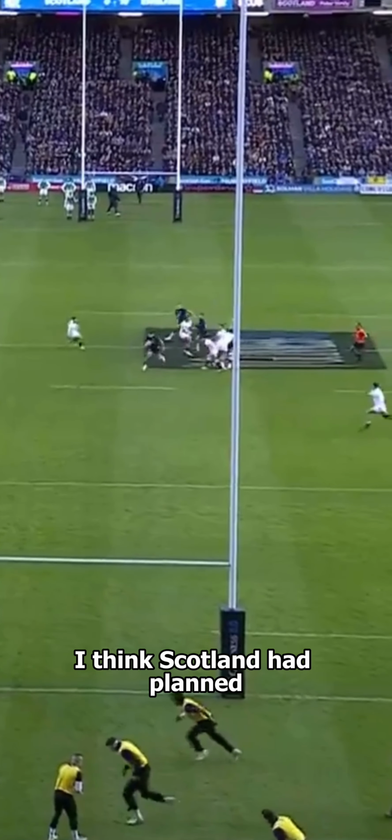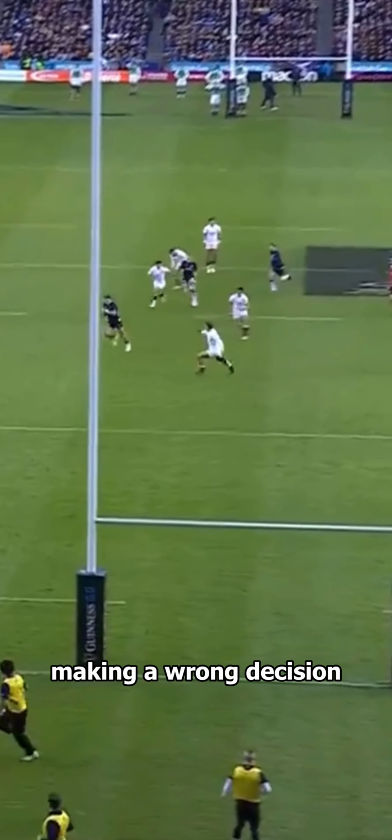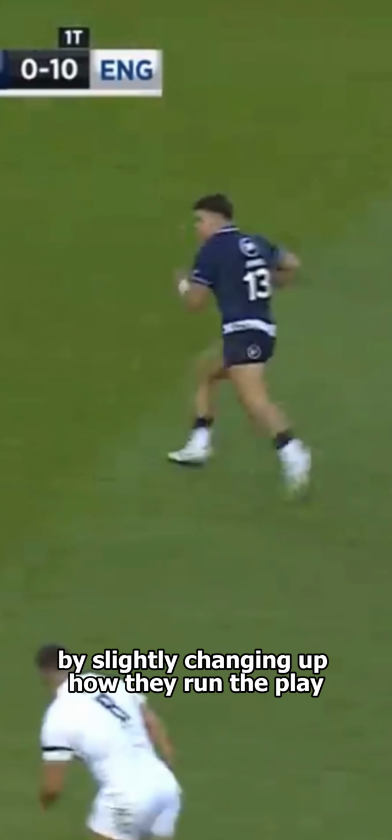Like I said, I think Scotland had planned that England were going to defend this play with a blitz, so rather than Slade making a wrong decision, I think he's just stuck to the defensive plan. It's Scotland's attack as a whole who've outsmarted England's defence by slightly changing up how they run the play.